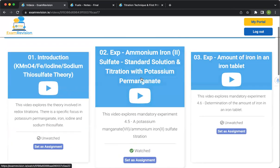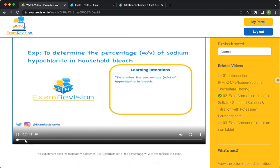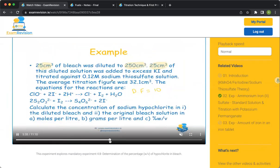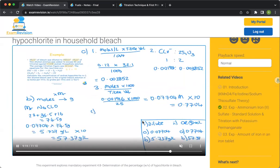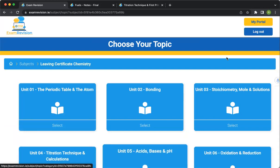Within these videos then, we have top tips for your titration, methods that are needed. We go through indicators. So you'll see here that at the start of every titration, I will have a table like this, indicating what's in your burette, your conical, your indicator, and your endpoint. We go through some tips, and then we also go through a calculation the whole way through to the end with you. We go through several in this video. There's example 1 there and example 2. So that is to show you how useful the ExamRevision website will be for your preparation for your exam, along with these predictions that we are providing for you.